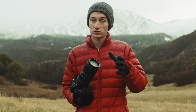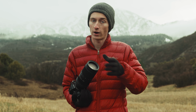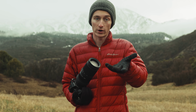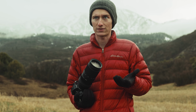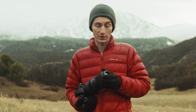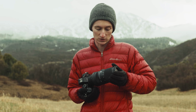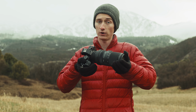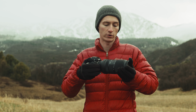But then when you compare it to the Sony G Master 100 to 400, if you're looking at this for Sony cameras, it's really, really excellent value for money there too, because the 100 to 400 from Sony specifically is, I think, almost a $2,500 lens, somewhere in that ballpark. So $950 for really, really top-notch quality in a lens that does just about the same thing as that Sony. Really, really excellent value for money. So with all that, I'm going to say the Sigma 100 to 400 Contemporary lens is a winner.